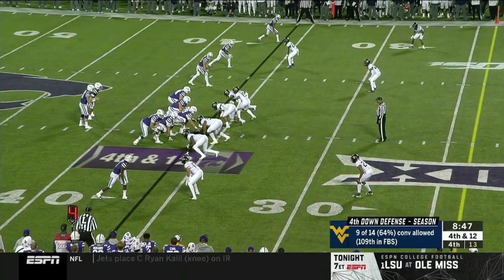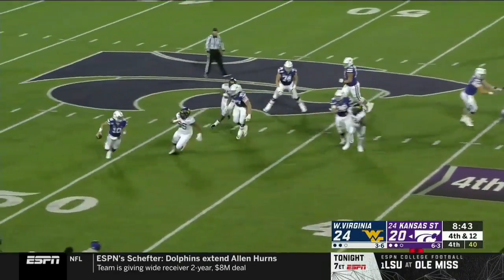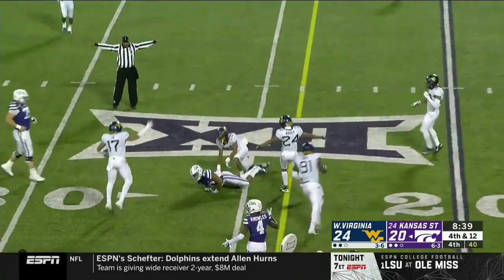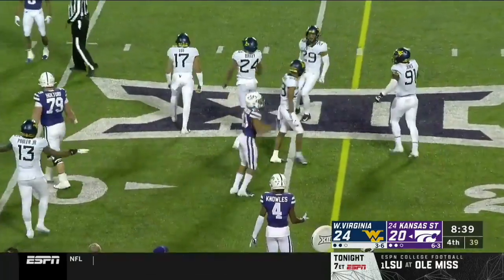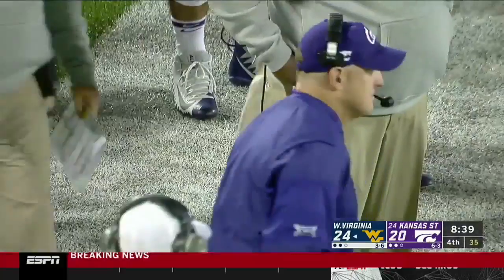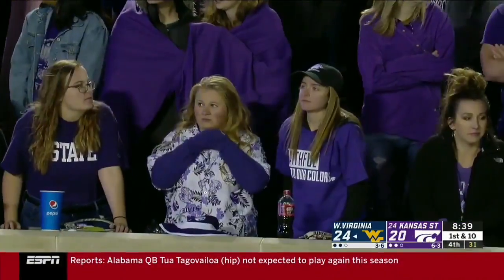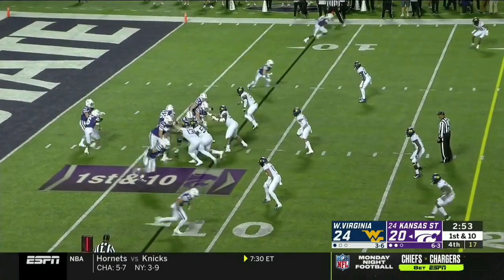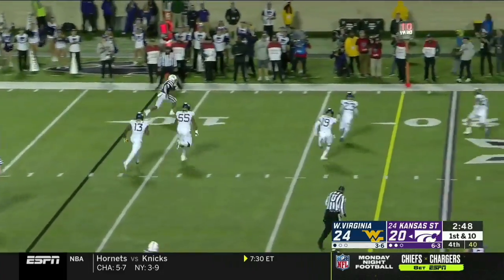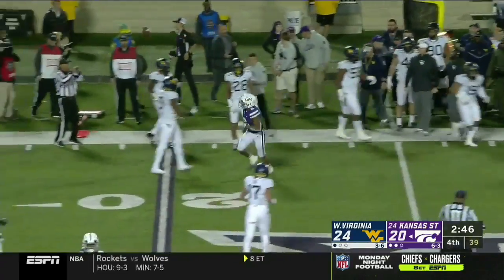4th and 12. Thompson under heat, still is chasing him. Incomplete, no flag. And the Mountaineers take over on downs. Intended for Josh Youngblood and broken up on the play. The backfield complete. Brown, let's see where they spot it.